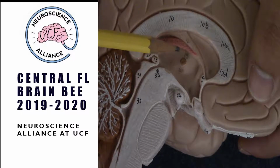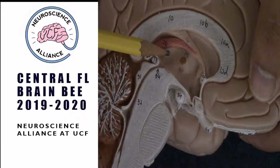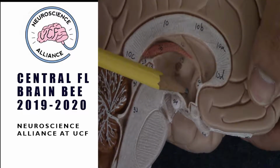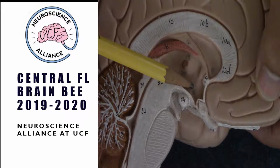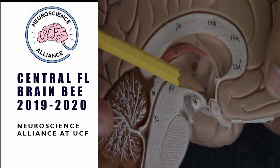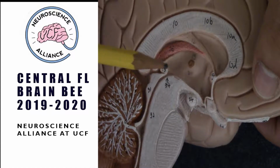Now, just above and behind that thalamus is the epithalamus. And just below the thalamus is the subthalamus. And even more below the subthalamus is this portion here, which is the hypothalamus. Now, the hypothalamus is super important for regulating endocrine function, things like that. So all of these structures have a lot of really important functions.